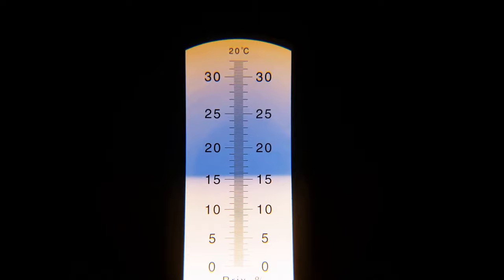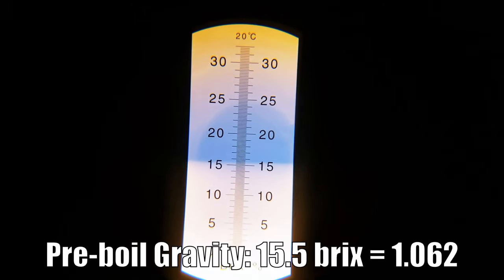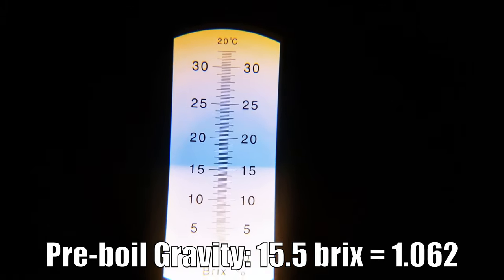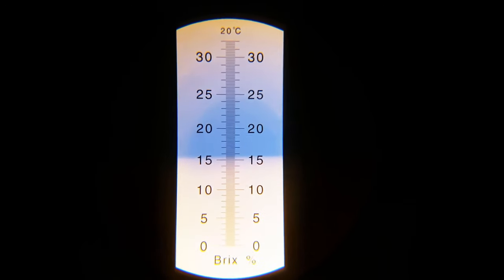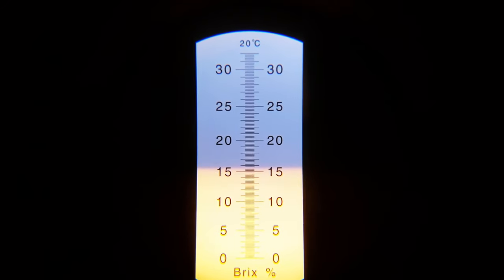Okay, so we have a pre-boil original gravity that is looking like it's about 15.5 Brix, which is actually very high. It's 1.062 OG. That's what that translates to. So we have a potentially very strong beer on our hands here.